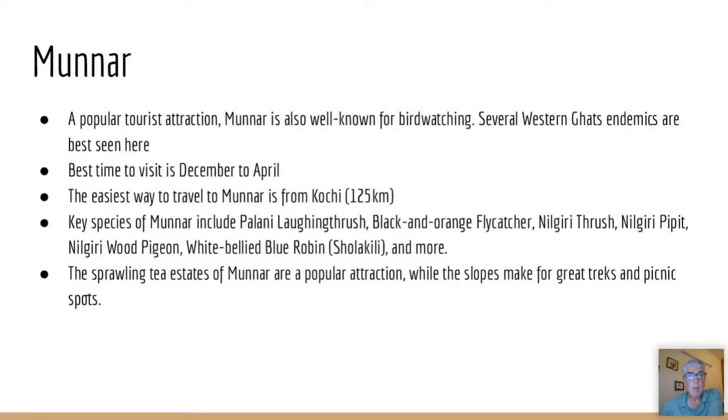And then from Chinnar, you go back up into the hills again to Munnar, which many of you will know. It's quite popular as a general tourist attraction at the heart of the tea country in Kerala. And around Munnar is the highest point in the Western Ghats at about 2,600, 2,700 meters. And again, some of the birds we've seen elsewhere, black and orange flycatcher, the Palani laughing thrush. Here we have the white-bellied blue robin, the shillikilly, and Nilgiri thrush and Nilgiri pipit are two of the key endemics in this area.